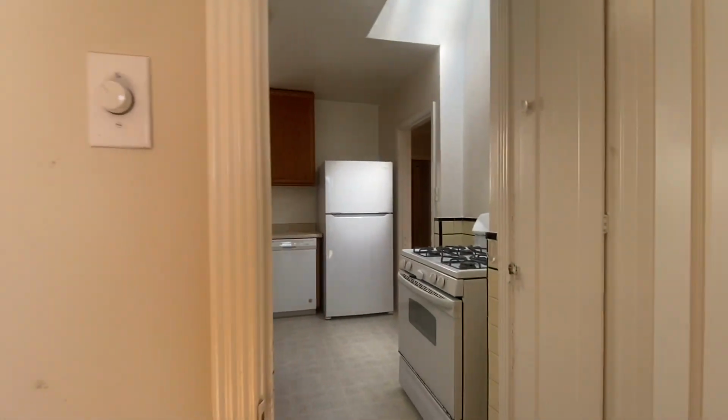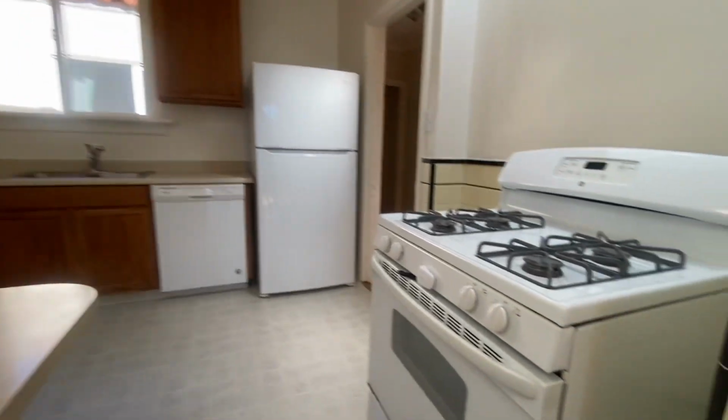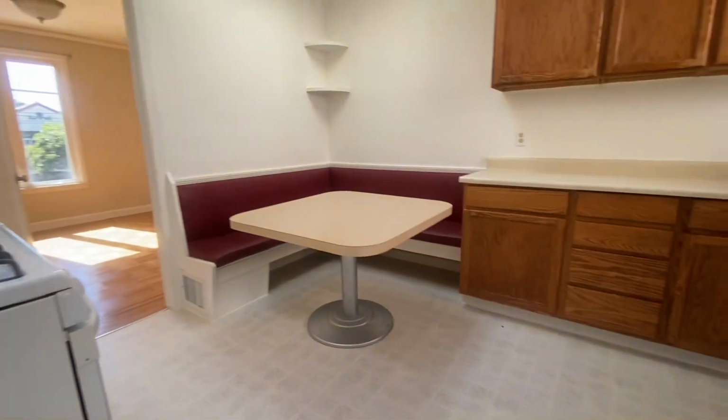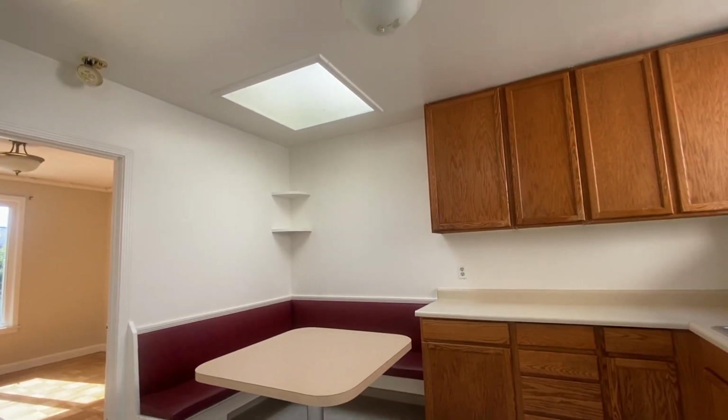So the kitchen is just off the dining room here. You have a built-in bench seating and table, gas range, refrigerator, dishwasher, tons of cabinet and counter space, and a skylight.